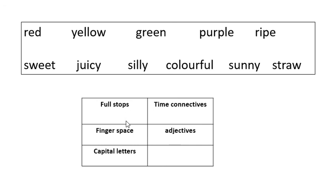Now this is a list of all the things that I'm going to be looking for in your writing when you write your own story of Handa's Surprise. Remember to use your full stops, your finger spaces, your capital letters, your time connectives and your adjectives.